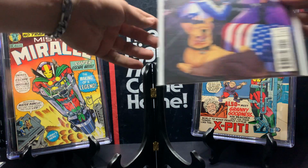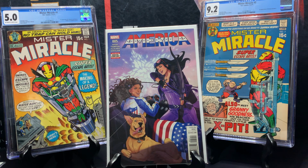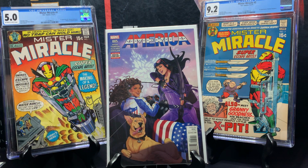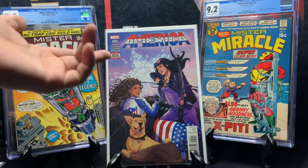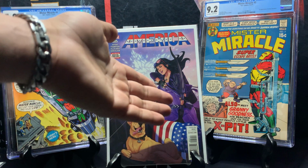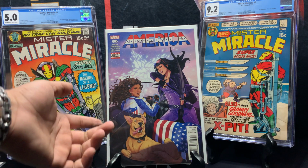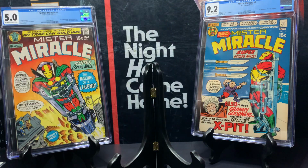Now on to America. In this comic, it is issue number 5, and it is obviously with America Chavez. It is a low print run, but we also have Kate Bishop, who is obviously the new Hawkeye. This comic goes for around $12, but America Chavez is hot, but not as hot as Kate Bishop, which is why I had to get this cover. Also, it features a dog. I own a dog. Who doesn't like dogs? So I had to get this comic also.